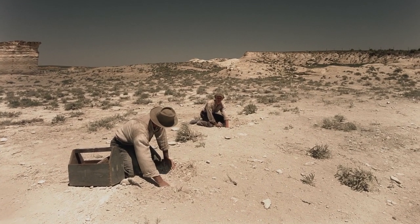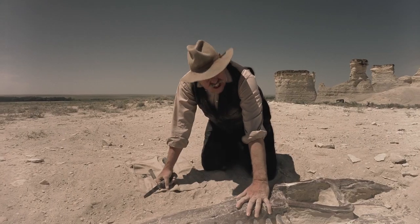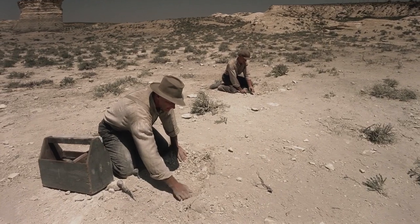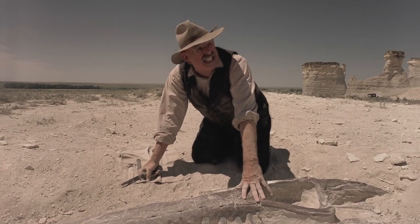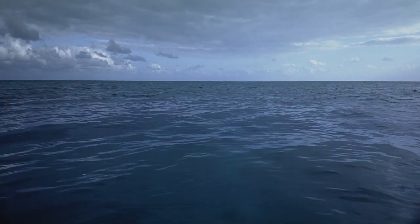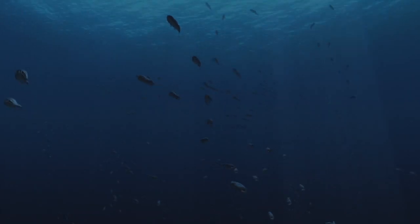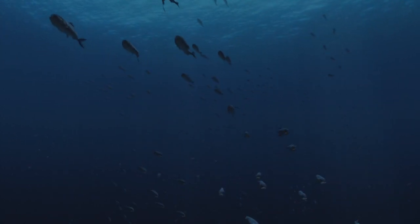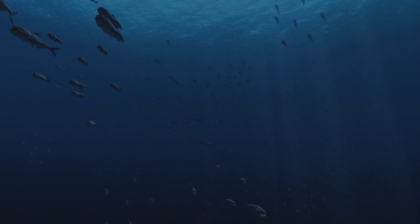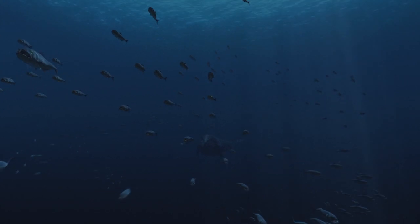Think I've got some tail vertebrae over here. Could be lower limb bones. Part of a paddle. Skull here, paddle there. Tail vertebra over there. This fella could be giant-sized. It was a giant with no enemy. A great reptile called Tylosaurus. One of the largest and most ferocious creatures of any age.